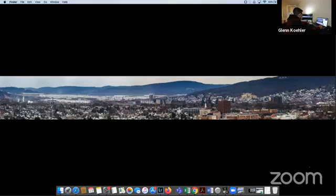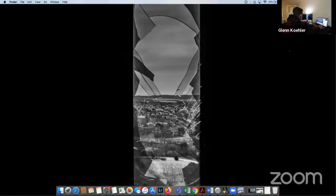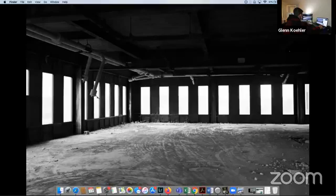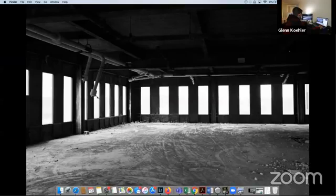There's another one that shows almost the entirety of the area. Back here, you can see all the industrial park buildings that have gone up. And again, this is Broad Street in Bethlehem, steel stacks in the background. Hill-to-Hill Bridge. Just a shot through one of the broken window panes.